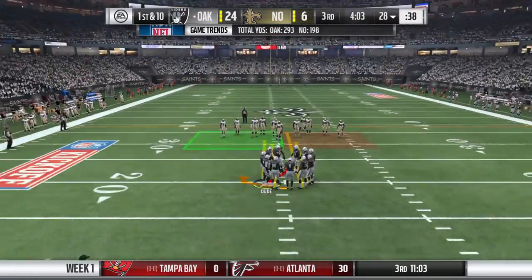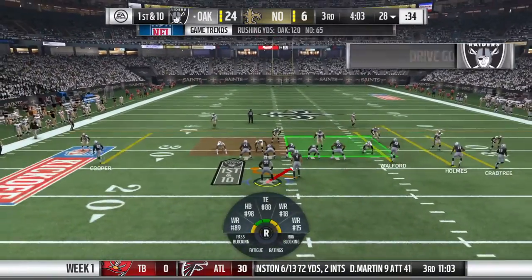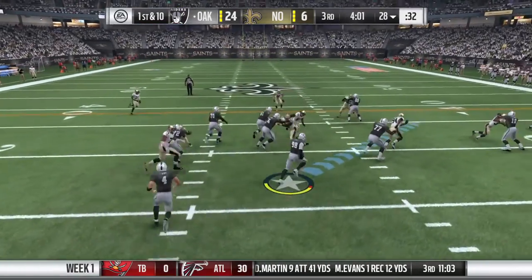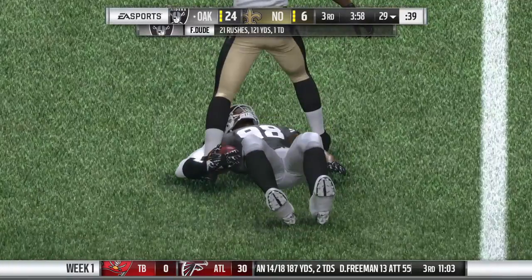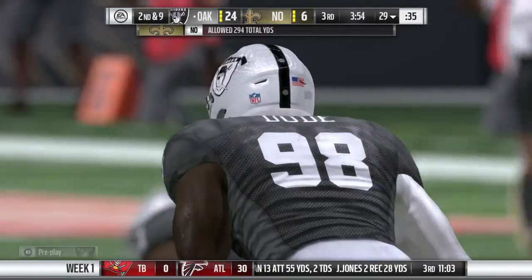A look at the offense now, coming back out on the road for their first possession of the second half. They'll run it now out of the gun. And for one of the few times here today, this run's not going to go anywhere. Just a yard on the pickup there, and it'll bring up a 2nd and 9.